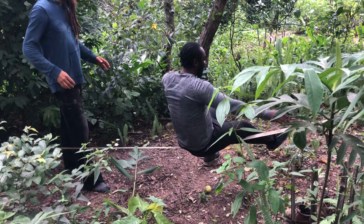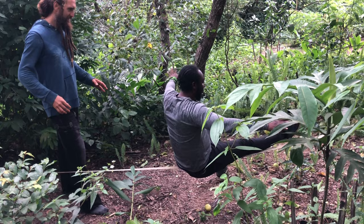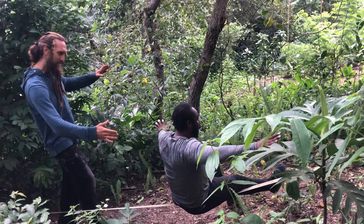We are already laughing. We are waiting for you to fall. Yeah, but he's figuring it out. You see, his body is stabilized. Lift your legs. Oh, yeah. First time slackline. Yeah. This is quite a thing.